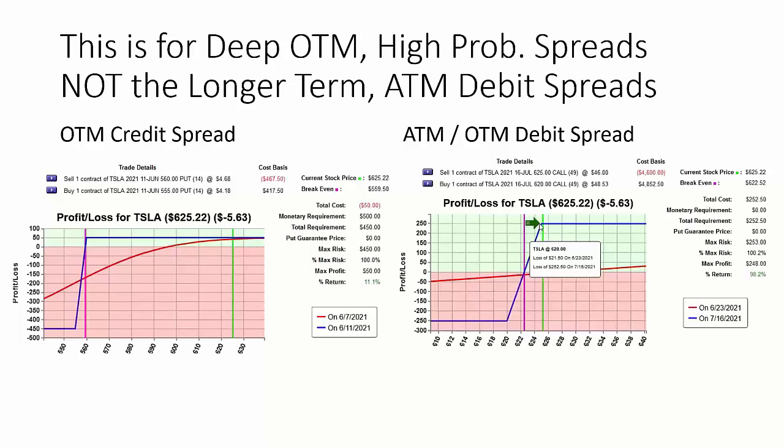But if it stays above that price, what happens? Well, our broker essentially could buy shares of stock first at 620, sell them at the short call strike price like a covered call at 625. We'd make 248 on an initial debit of 252. It's close to a 1-to-1 risk-reward ratio as you can get. Now, you can get higher if you do further out of the money, but it's about 100% return.